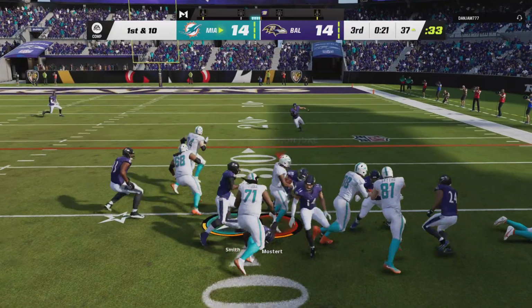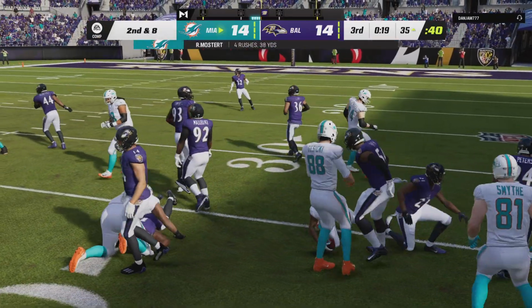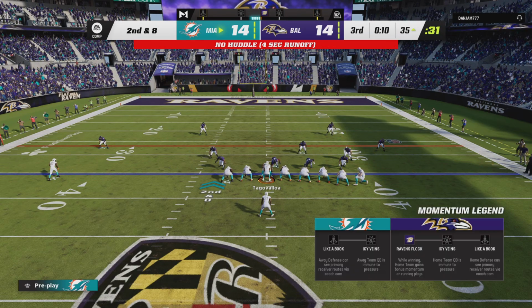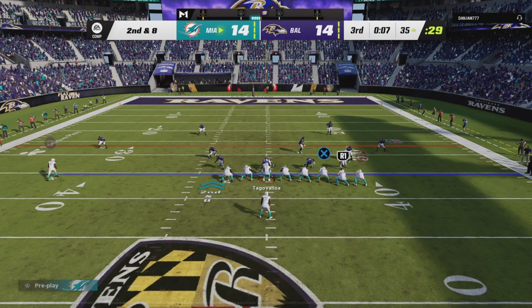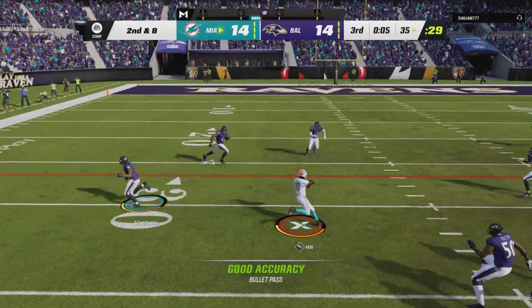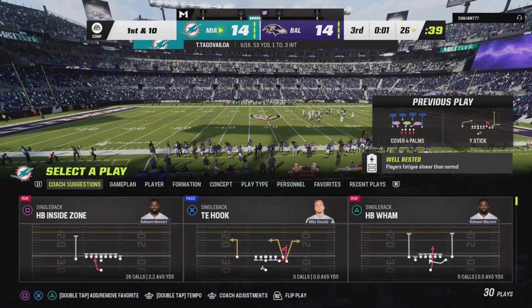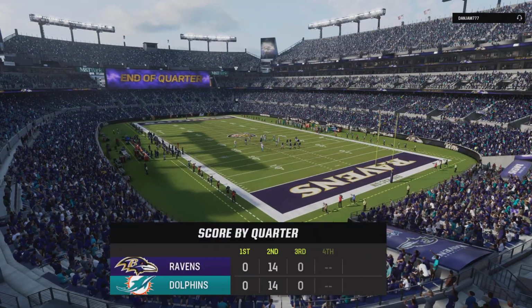Now a give to Mostert running right. Down at the 35. It'll be 2nd down. The last run good for 2. Here's 2nd and 8. They're going to throw. Quick slant. Tyreek Hill with it. And he'll be marked down at about the 26-yard line.